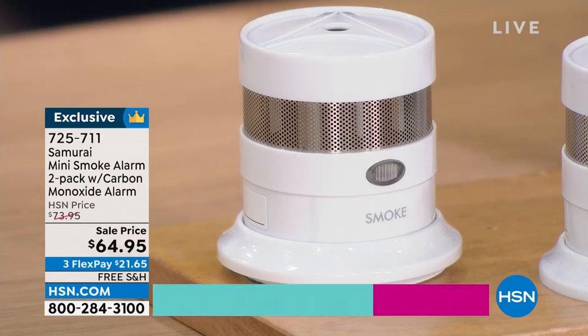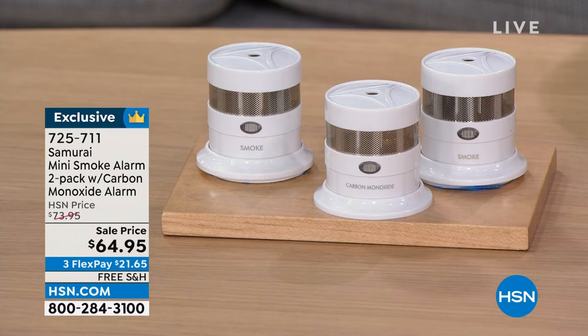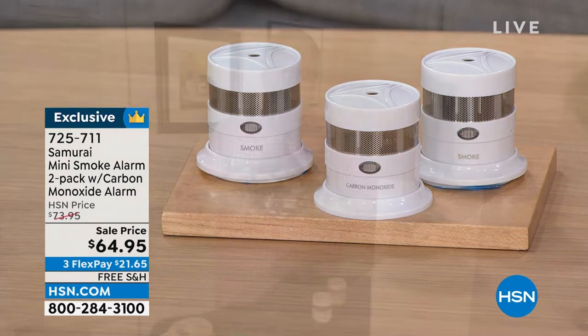What's great about these is not only are they more accurate, but they also come with a 10-year battery. So think about it. For 10 years, you're going to have complete protection. You're going to have smoke alarm. You're going to have carbon monoxide alarms. And these are the best of the best as far as the technology is concerned. No more having to run to the store and buy batteries.